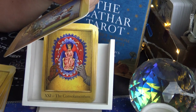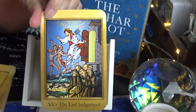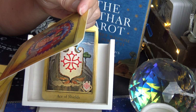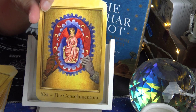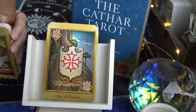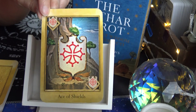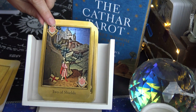And then we have the Last Judgment. And then the Consolamentum for card 21, which is traditionally the World. Alright, so moving on to the suits. I don't know all the names of the suits, so I'm just going to go through them and then we'll look at the guidebook at the end. So that way I'm not stopping on every one. 2 of Shields.